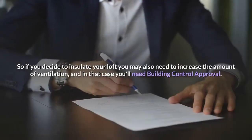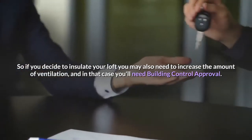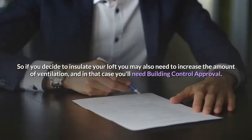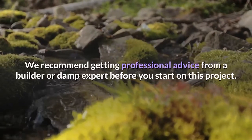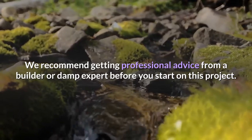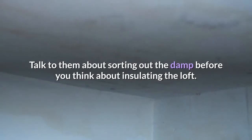So if you decide to insulate your loft, you may also need to increase the amount of ventilation, and in that case you'll need building control approval. We recommend getting professional advice from a builder or damp expert before you start on this project. Talk to them about sorting out the damp before you think about insulating the loft.